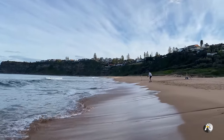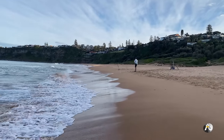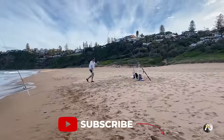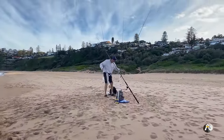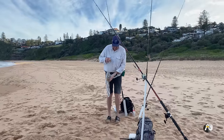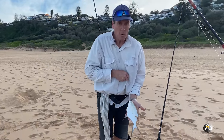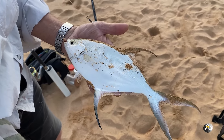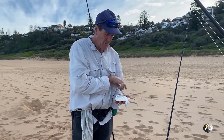I think Laurie's got a fish. A winter dart, quite a good size for down here. Too many bones for me. However, nice fish.